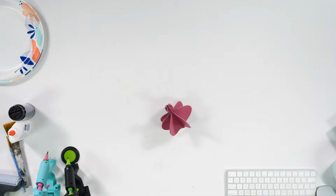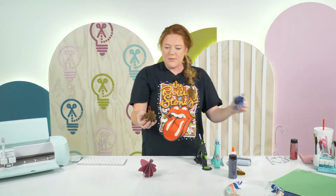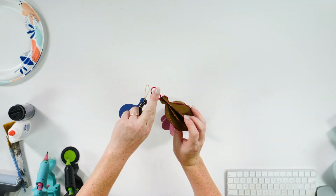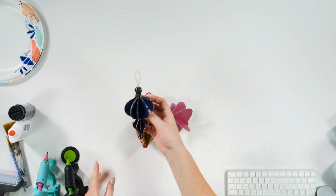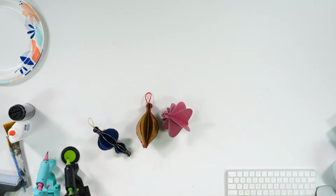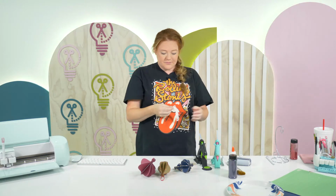Okay, so you can use jute twine or embroidery floss. Let me show you the different options. So this one, we use a really skinny, not like a ribbon, this is kind of a rounded rope almost. And then a jute twine for this one. You can also use embroidery floss. You could use the stretchy, like an elastic band would be good. You could use fishing line. You could literally use whatever you have.